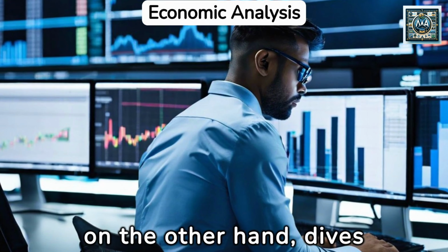Fundamental analysis, on the other hand, dives into economic indicators and news events to gauge their impact on currency values. This method analyzes reports such as GDP, employment rates, and interest rate decisions, offering a broader view of the economic health that drives currency strength or weakness.